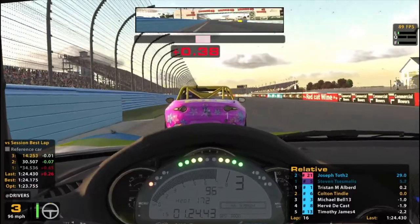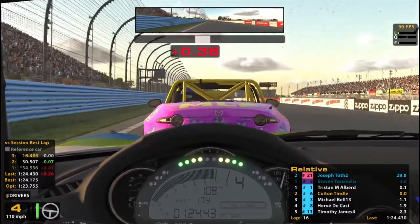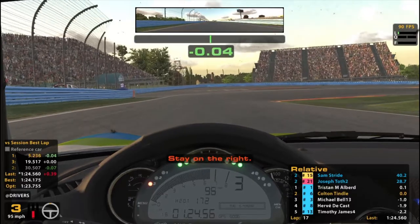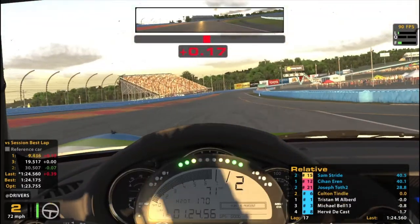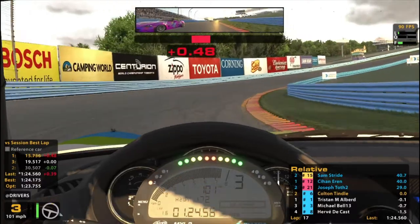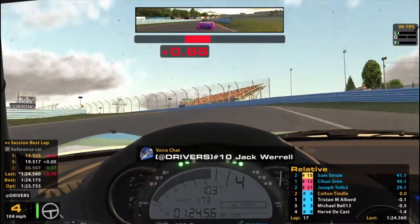Pushes a little wide there. Got 10 minutes of fuel remaining. Left side. Stay on the right. Stay on the right. Push, push, push. Don't push him off track. Keep to the right. Give him plenty of room. Clear.